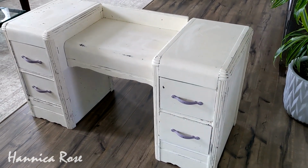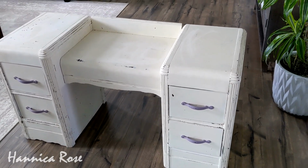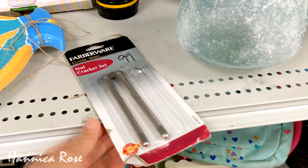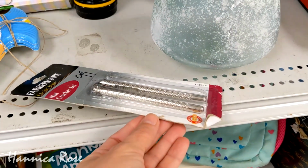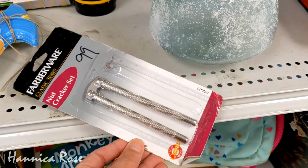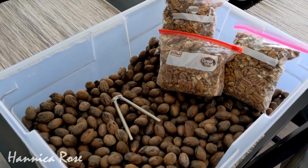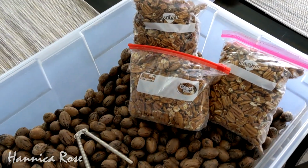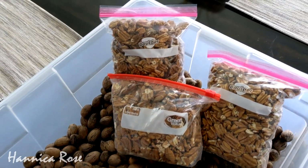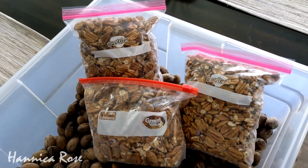Oh, and I'm not sure if you remember a couple of weeks ago when I found those nutcrackers at Goodwill for 99¢. Well, just to let you know, I have put them to great use. I picked a lot of pecans over the last week, and I have already shelled 3 full bags, and I have a whole container to go. So just thought I would share that update with you.